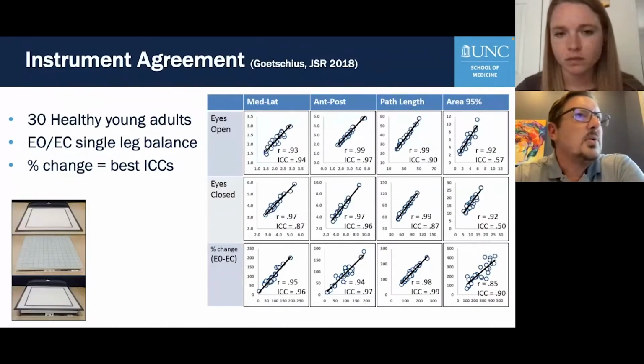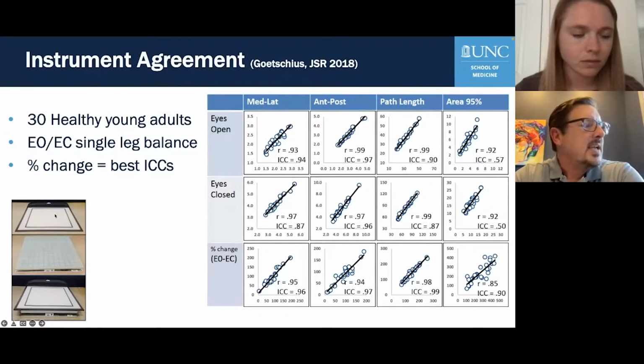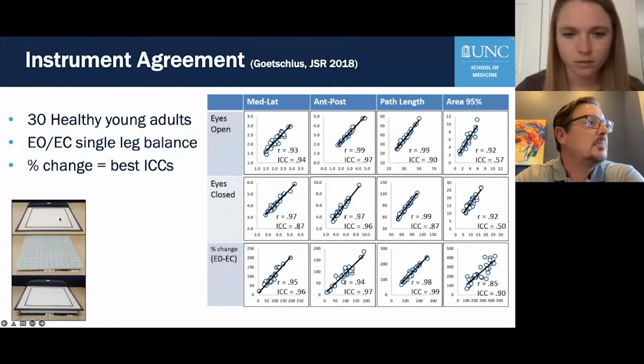So we were interested in doing a variety of tests. We had used two instruments, this force plate and a pressure mat. This is the AccuSway, and this is the mobile mat from TechScan. And we're interested in determining whether force sensing versus pressure sensing had a difference in these output metrics.